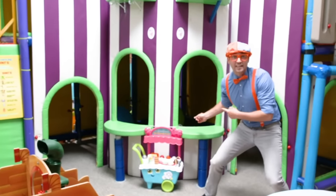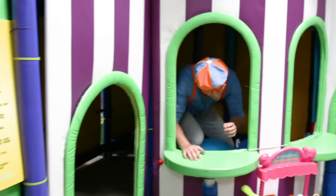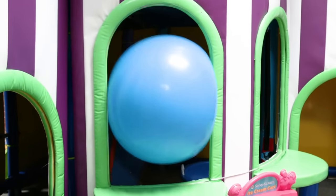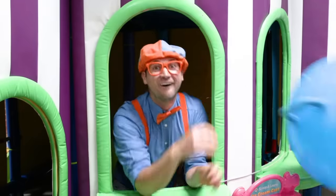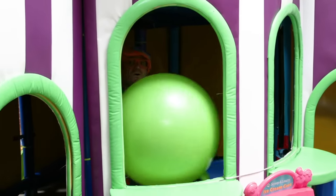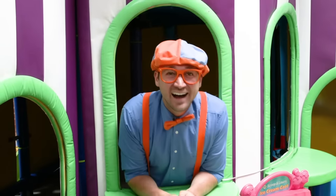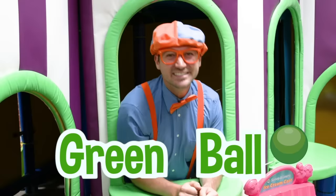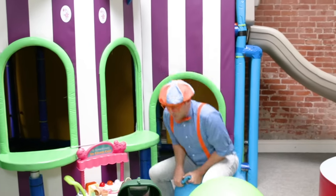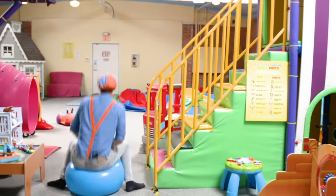Whoa! It's like a castle. Let me go inside. Hello! Check this out! That ball was the color blue. Hey, here's another one. That ball was the color green. Good job. Boing. Whee.